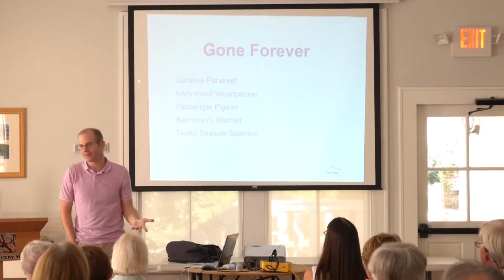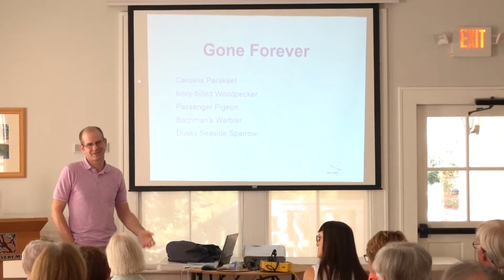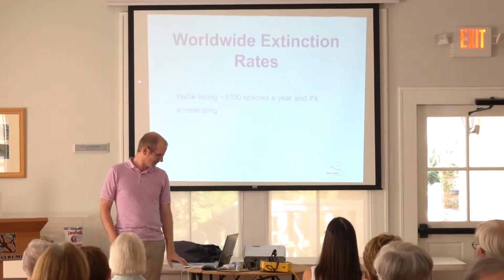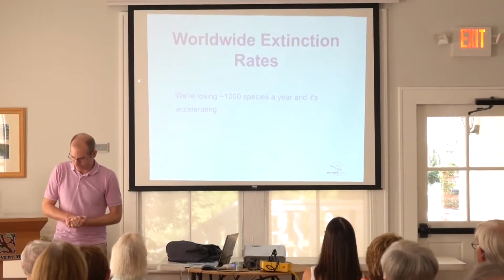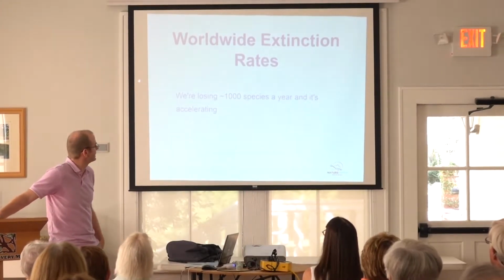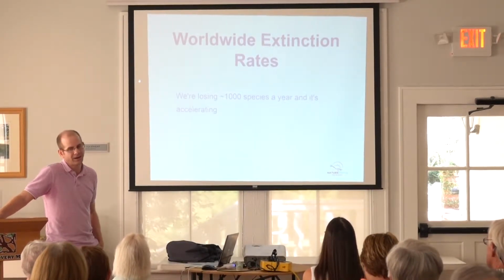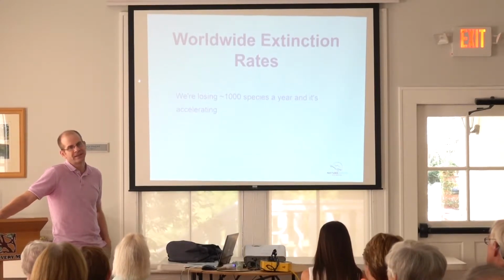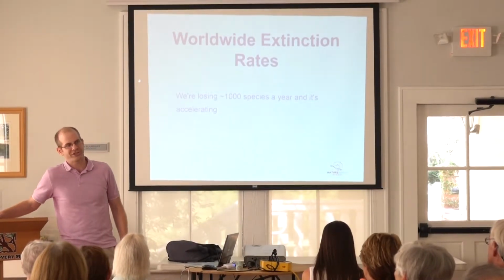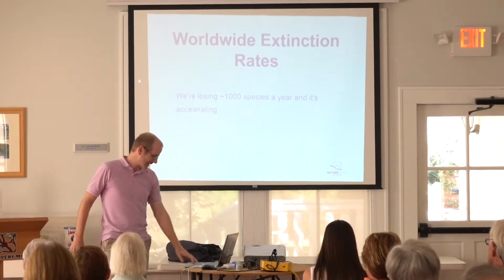Does anyone know how many species we have that come through here? Is it 300-ish? I would guess somewhere around 300, and those are five gone, so it's not that small. Worldwide, we are losing things super, super fast. This is a low-end estimate, but roughly 1,000 species. Not birds, this is everything. But that's 1,000 species a year. Historically, the estimation is that the world used to lose about one or two species a year. That's a lot more than what the background extinction rate is.